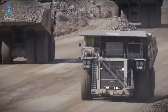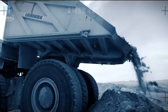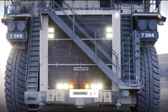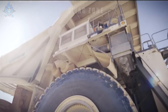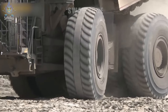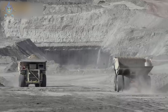Nine, Liebherr T284. Let's not ignore the impressive Liebherr T284, a technological marvel in the realm of colossal trucks. Boasting a payload capacity of up to 375 tons, this truck melds tremendous power with sophisticated automation features. The T284 integrates intelligent systems for load weighing, speed regulation, and fuel optimization, leading to heightened productivity and decreased operational expenses. It stands at the vanguard of innovation in heavy-duty truck production.